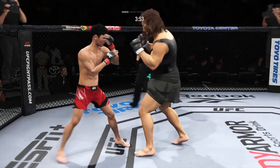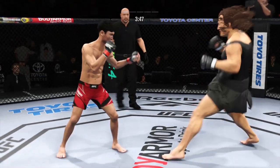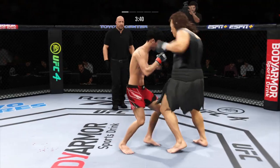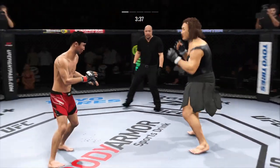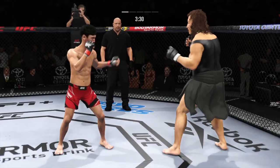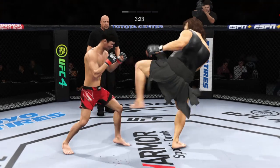Well, he's looking for that left hand, just out of range, though, with it. Big powerful punch lands. Now he gets back to range. He's got a serious right punch, and he went to it effectively there. It is his money shot, and he will continue to throw it until he finds a knockout. That punch, no good.